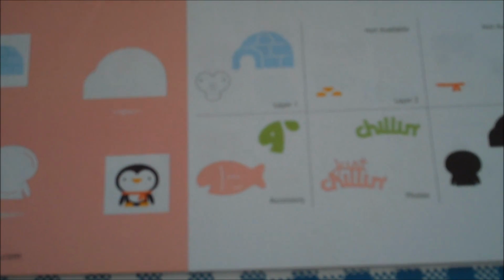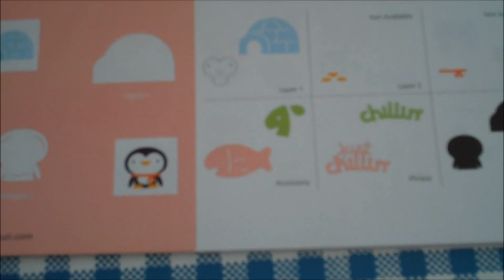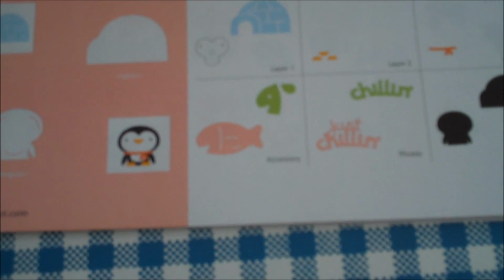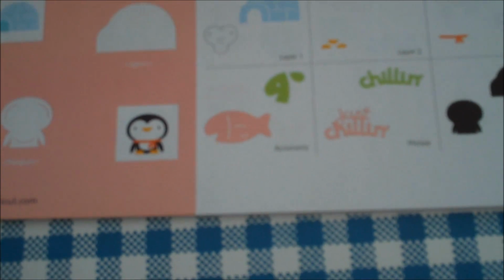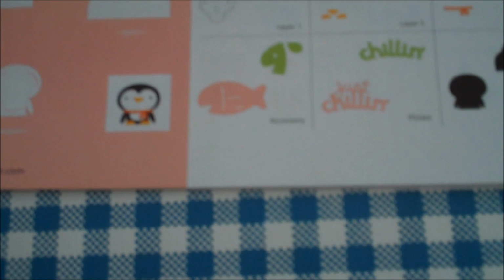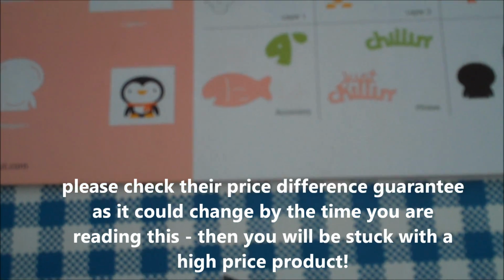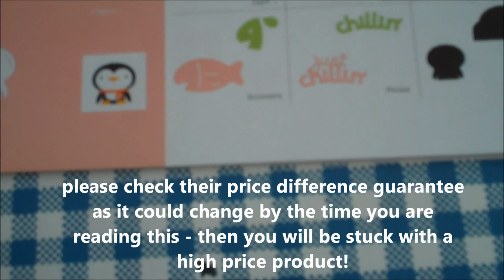Anyway, I did not open those containers because I thought, I am not getting stuck with these cartridges and them saying, oh yeah, you used to be able to get the price difference, but as of this morning at 8 o'clock, you can no longer do that. And then I would have paid $90 for each of those cartridges. I'd have killed myself. I couldn't have taken it. Anyway, just know that you can do that if there's something you want. You have 7 days from the day of your purchase at Joann's to take it back and get your money if something goes on sale.